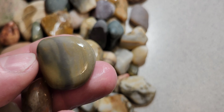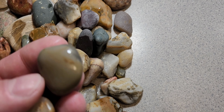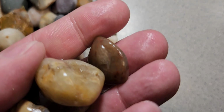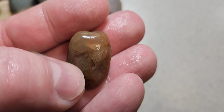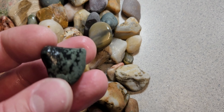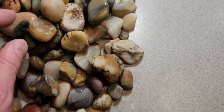Looks like a piece of sandstone or something, I don't know. Even a piece of quartzite, but nothing too amazing in this handful. Sorry about that. Got some pretty red ones today. Some okay bluish green ones. Okay, that's gonna go in the green bucket.